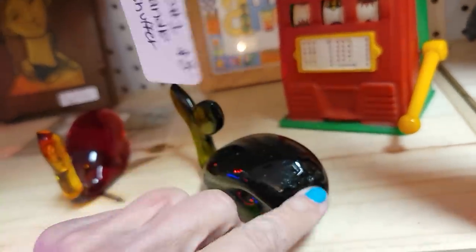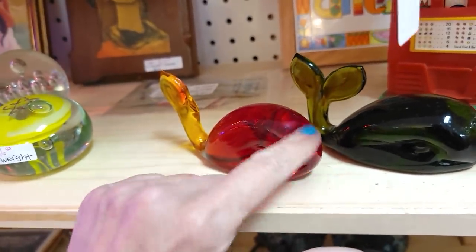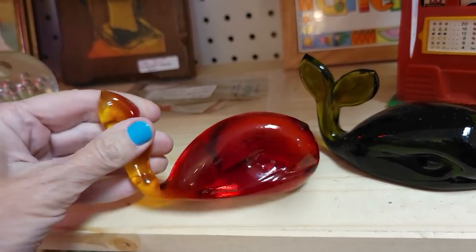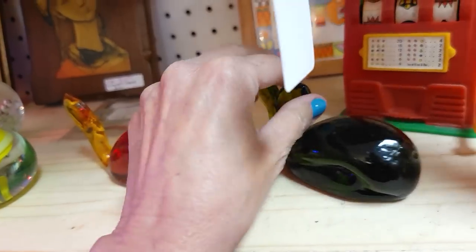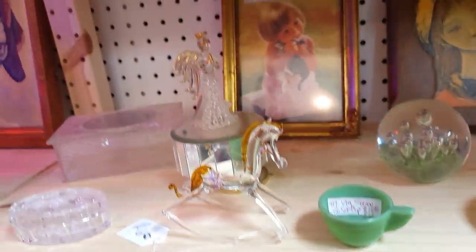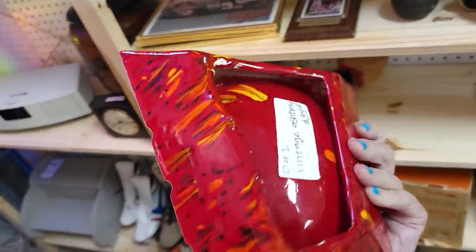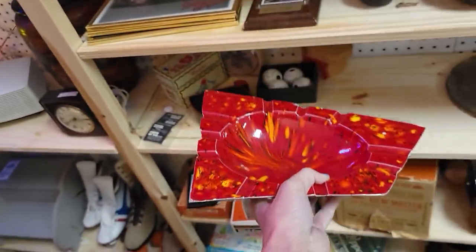He's got something going on the way he was made. I guess they both have that. I don't know what that's about. Oops. What is that about? Oh, he's got a broken fin. And I'm not that excited about the green one. Okay, I'm going to leave those. Just not that excited. Ooh, look at the red and yellow glaze on that ashtray. Ooh, $34. Love that.